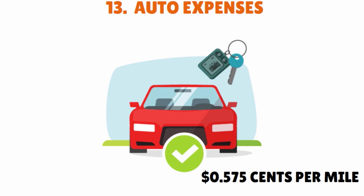So if you use your car for both business and personal purposes, you got to divide your expenses based on actual mileage. And if you want to have more info, just go read the IRS Publication 463.